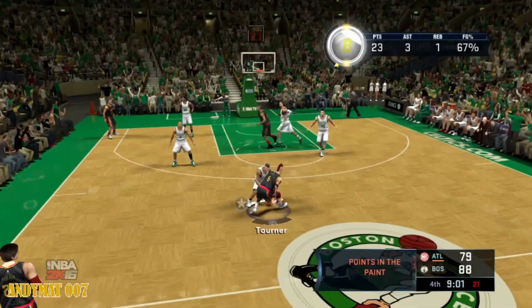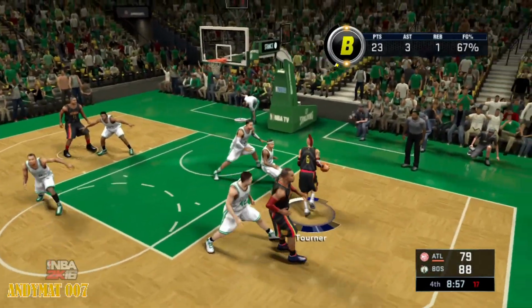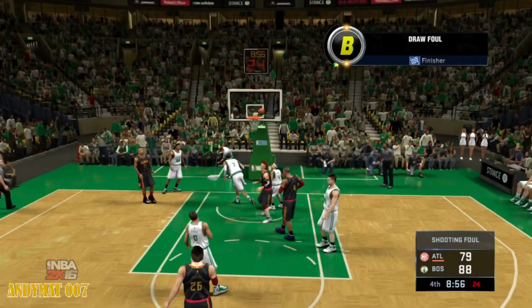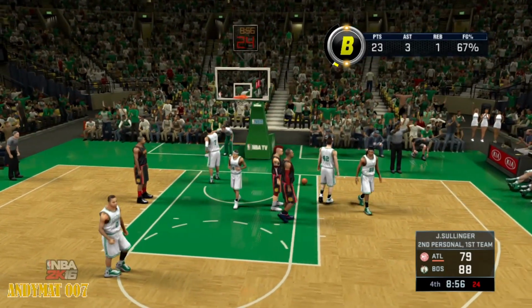They are not rotating nearly quickly enough on defense down low. Got to get quicker there. Just no resistance on the interior. So he gets the whistle. Contact on the way up and 2 shots coming up.